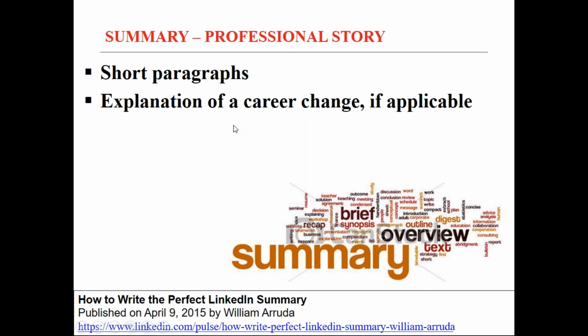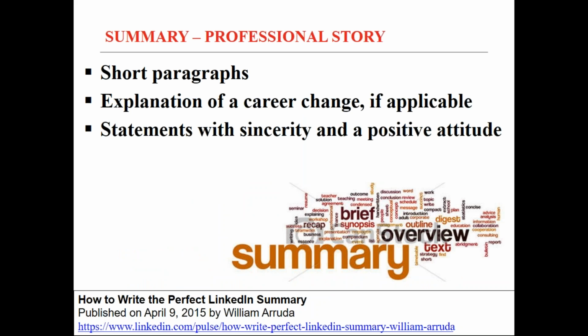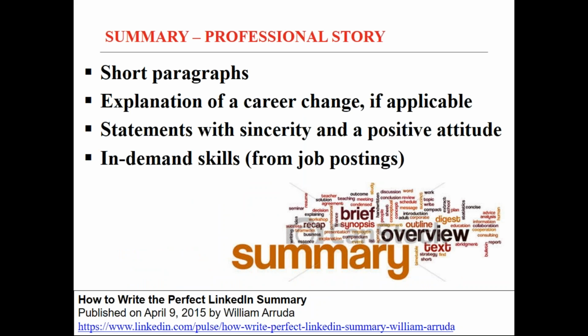Short paragraphs. I've seen people with long, complicated paragraphs. That is pretty hard to read online and pretty hard to read for recruiters. So the recommendation is use short paragraphs. If there's a career change, explain your career change.